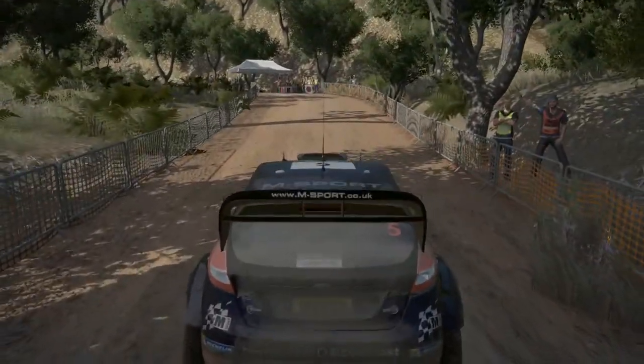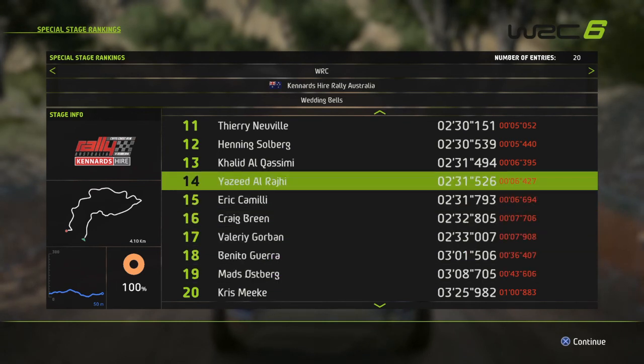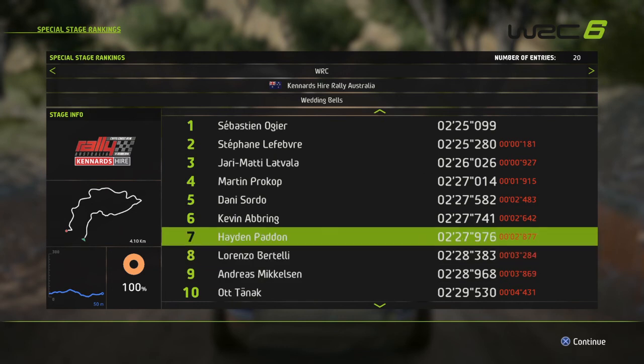What an incredible exploit for Mads Ostberg, who wins the Rally Australia despite suffering a flat in the last stage. This result ends a season that has been breathtaking in every way. This amazing victory gives him the title of World Rally Champion.